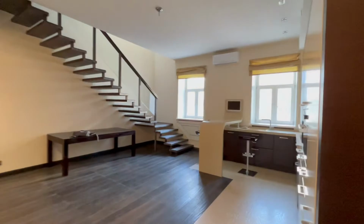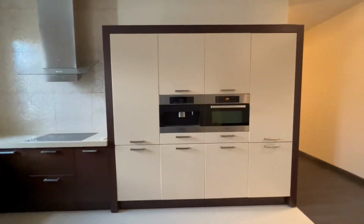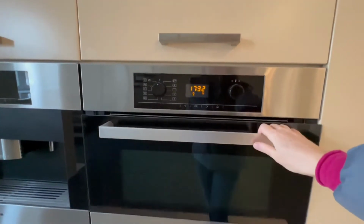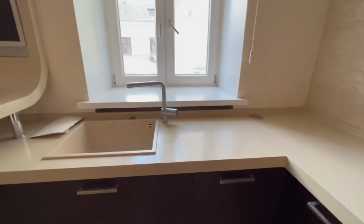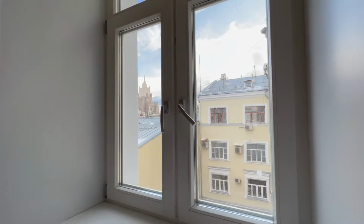So here's the kitchen. I wouldn't say it's a dining area because I will show you a separate place for a dining area. So the kitchen usually comes fully equipped. Here we have a fridge with a freezer. And that's the oven. It's quite small actually. A coffee machine. Electric stove, air extractor, and the washing machine is here for 6 sets. So these are the windows to the yard, and we can see the Ministry of Foreign Affairs. They have air conditioners in here.